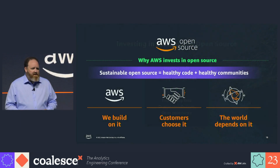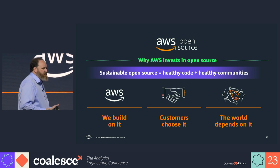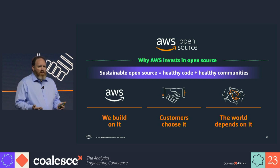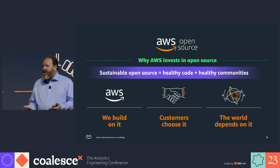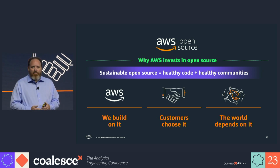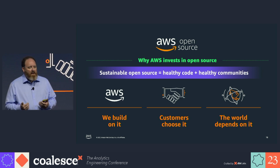I do want to talk for just a moment about why AWS cares about open source. I've said we care about sustainable open source and we want projects to be healthy, and we certainly do. But as I imagine many of you, we are built on open source. When EC2 came out, it was built atop the Zen hypervisor. Before that, we introduced S3. This is 2006. S3 was built atop Apache Tomcat. EC2, S3, and the rest of the AWS cloud would not exist if open source didn't. It would have taken us many more years to develop those underlying technologies. And because we build on it, we need that foundation to be incredibly healthy.